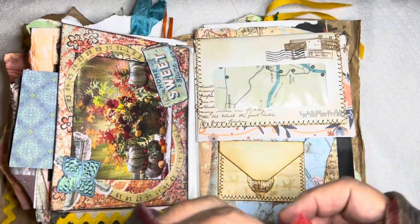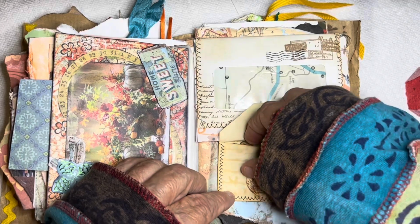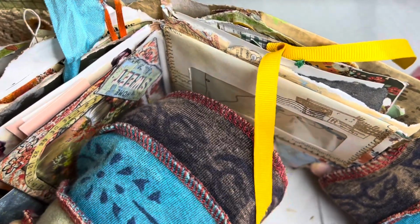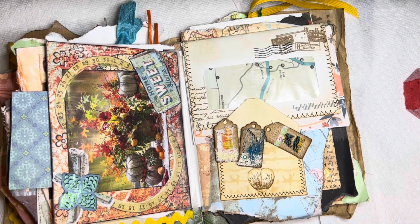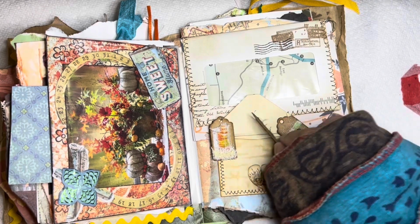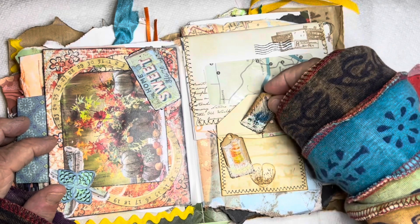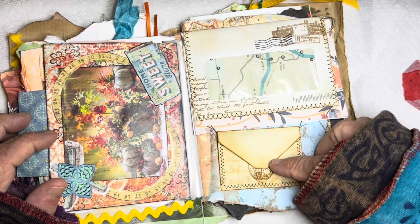Ooh, a little bonus piece of paper. And there's something in there. Let me see. Oh my goodness. Little tiny journaling cards. Very cute. Oh, that is so cute. Somebody must have sent those to me. That is adorable.